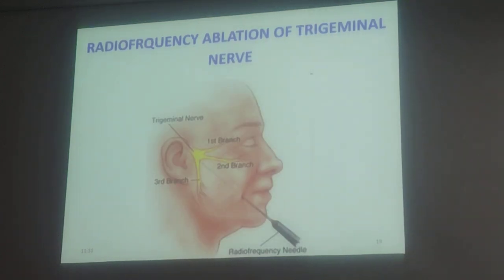In contrast, if all three divisions are painful, it is better to block the main nerve itself. So if you see the site along the lateral part of the cheek between the upper lip and lower lip, you pass the needle at a little angle so it goes in at the base of the skull, where you inject the drug. You go and block the trigeminal ganglion itself. So all three divisions are taken care of by one single shot.